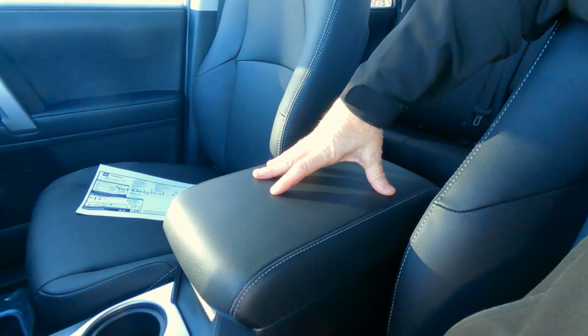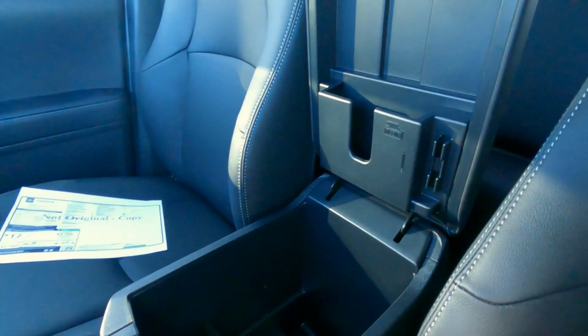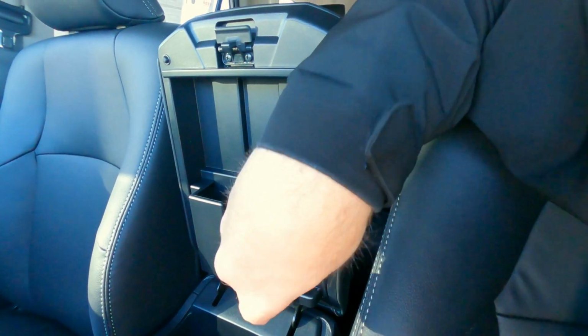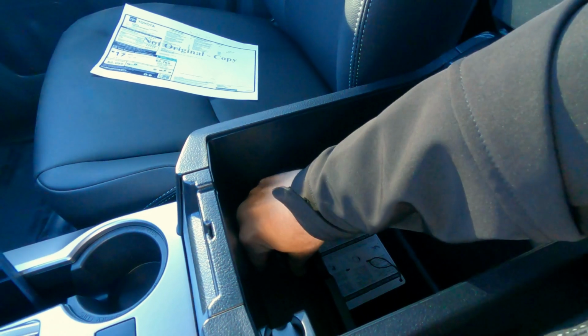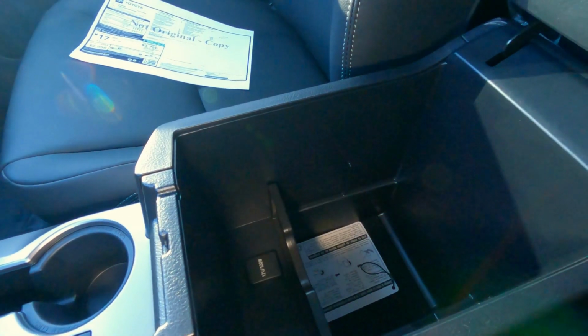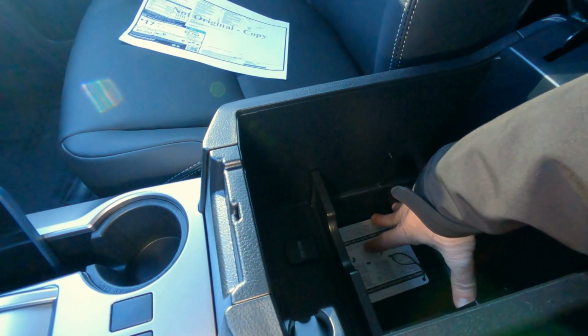So under the armrest here, nice size armrest, plenty of room for 2 elbows, nice storage here, little storage cubby for Kleenexes or tissues or ink pens, and then there is another 12-volt outlet down underneath the armrest right here as well. Don't know if you can see that there. Let me see if I can throw a little light down there. There you go. So that's right there, and it's nice and deep.